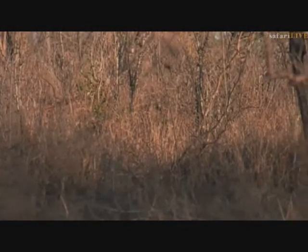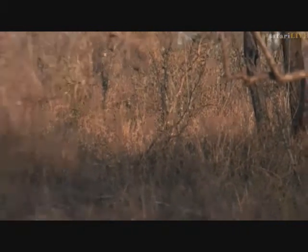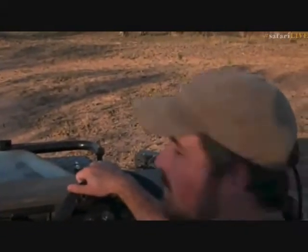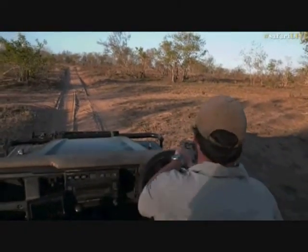Once it lands, it really just disappears. It's got this kind of tan colored back, and in long grass like that, it's just gone, which is why it has those black wings, just to confuse predators. But that was super cool. How epic was that? That was as good as it gets from a little display flight from a red-crested korhaan.